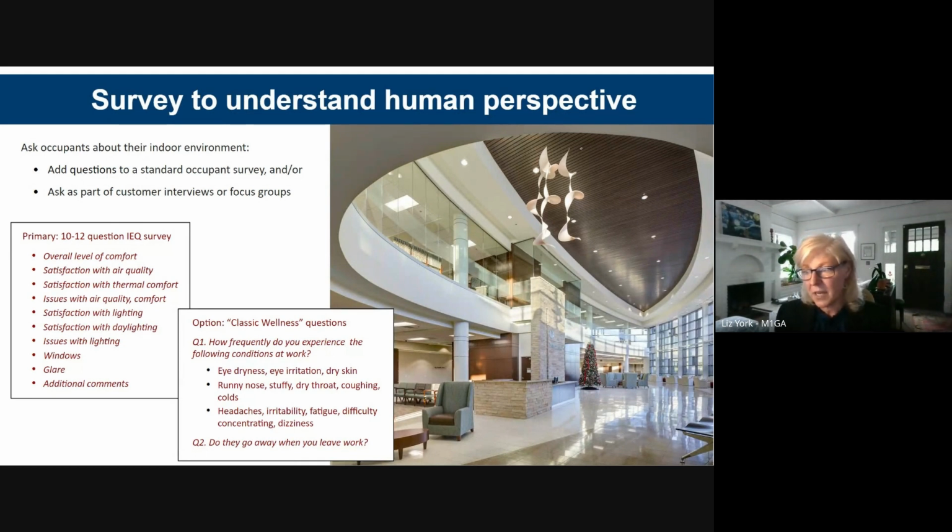Some of the questions could be around, as you see here, question 1, how frequently do you experience the following conditions at work? And there are questions like eye dryness, eye irritation, a runny nose, headaches, irritability. I would say irritability every day. No, I'm just kidding. But basically we're trying to find out from the occupants what issues they are noticing. So this is a great step for your project team to take.